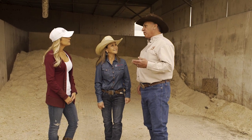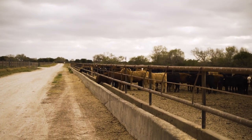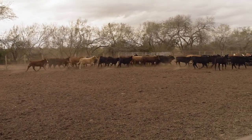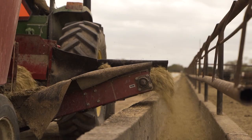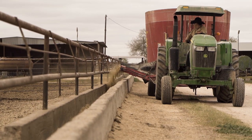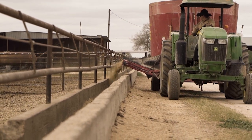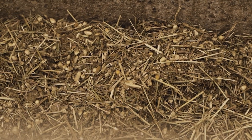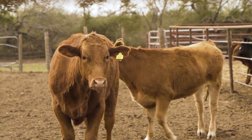So we basically grow what we call a growing ration. It's really important for their growth, their health, to get them prepared for the feedlot. Basically what it consists of is corn, that's the grain part of our ration. Then of course we use a roughage, which is hay. Some people use silage, some people use cottonseed hulls and stuff like that. We happen to use hay. And then of course we mix it with molasses and water to make it palatable.